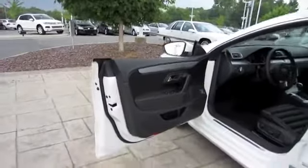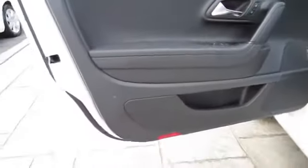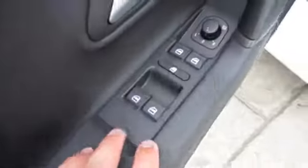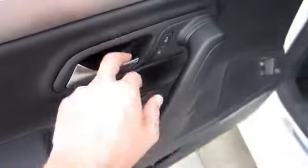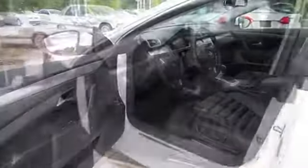Very interesting door characteristics with the frameless windows. Bright trim along the doors, as well as the dash and center console. Went ahead and shut it off just to cut out the beeping for a moment. Does have padded door panels, stitched armrest, power windows, power mirrors, power locks. The mirrors are also heated. Your fuel cap and trunk release, as well as locking mechanism, storage.